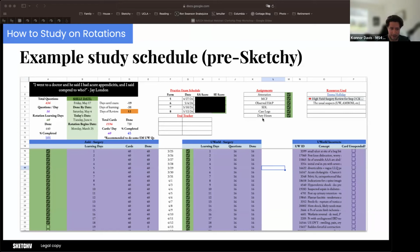In the top left, I break everything down by how many questions I need to do per day. I input how many Anki cards I need to do per day. I track my practice exams. And this is literally, do I need to remind myself to do 16 questions a day? No, probably not. If I did 10 and I did 20, it doesn't really matter. It'll average out, right? But I like clicking this little checkbox. It brings me the most dopamine in the day when I can click the checkbox that my studying's done for the day.